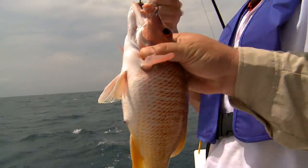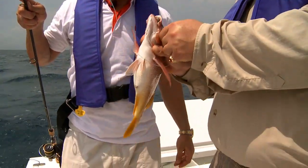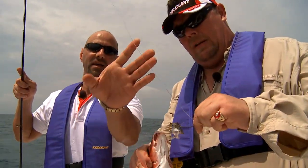Beautiful. Thanks, Ronnie. Got a hook there for me? He's got the teeth to go with it. Well, guess what? I'm not putting my fingers in there. Beautiful. He did a number on that bait.